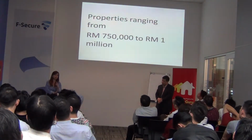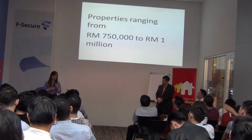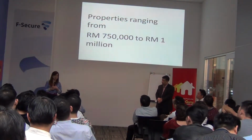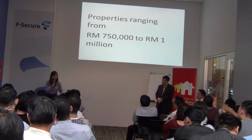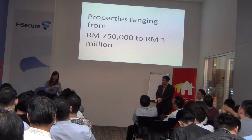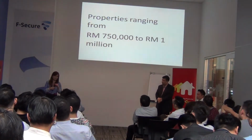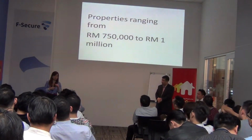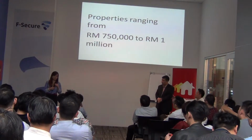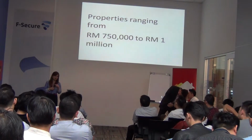You can go to Solaris Hartamas, the condo on top of the Publika. That one is a hot market as well, which, as I explained just now, increased about 292%. That is for the small unit. For bigger units, of course it increased, but not that much, because the smaller unit's price per square foot is more expensive. Publika is also a very good rental because it's very easy to get a tenant. It depends on your budget and how much you want.